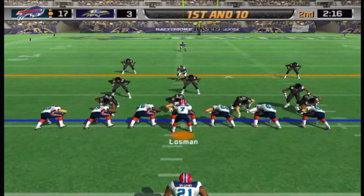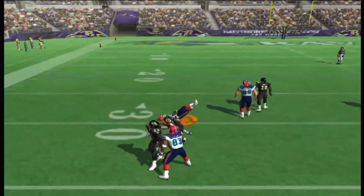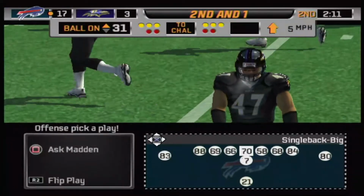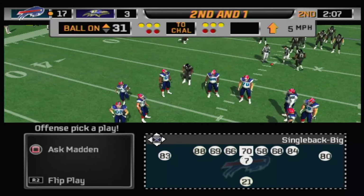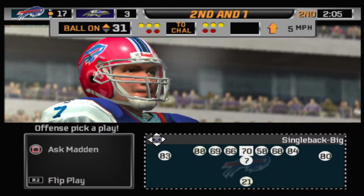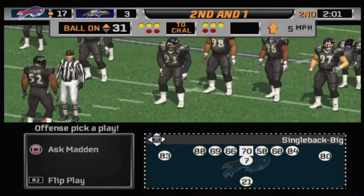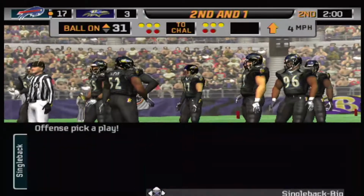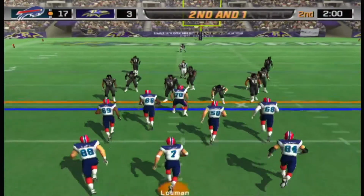The Ravens line up in a 4-3. He hands it off. Dempse records the tackle. Number 21. And the ball carrier was brought down by the safety. 9-yard gain on the play. For the first down, they'll have to get the ball inside the 29-yard line.